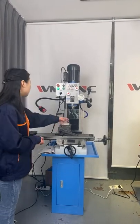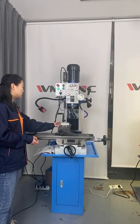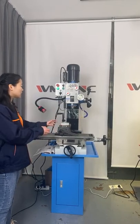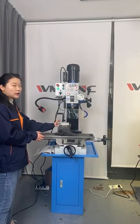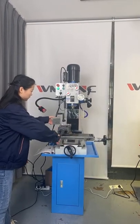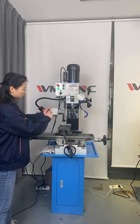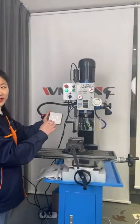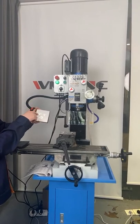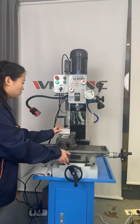On the table we can see a heavy machine vise, the QH125 model. We can clamp a workpiece of 125 millimeter. The workpiece has 3 holes like a laughing face, finished by the drilling and milling machine, the ZX32G model. We can clamp it here.